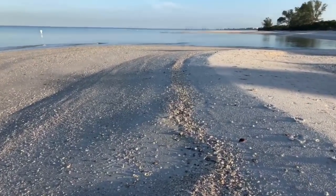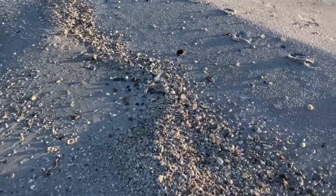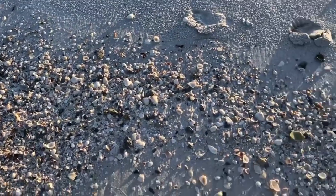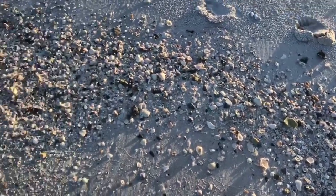Lots of little shells out here this morning. I'm trying to walk along here and look and see if I can find something interesting, something to add to my collection.